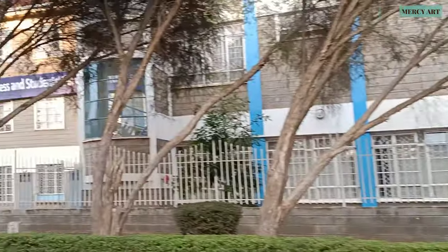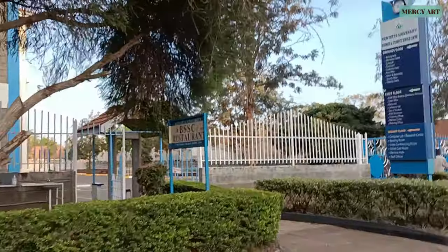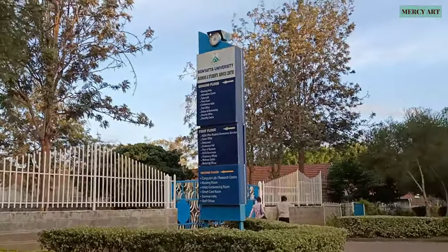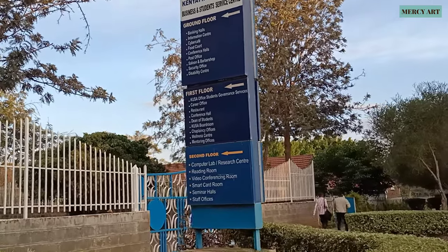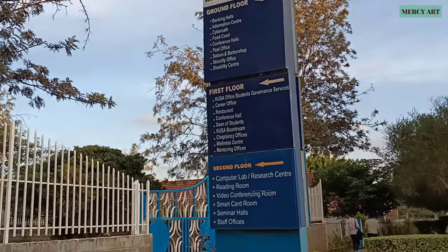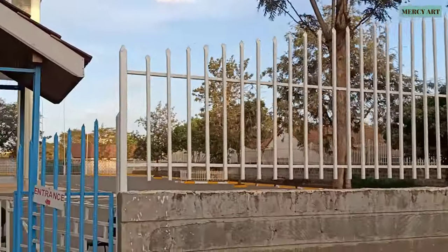I forgot to show you the signpost. The Kenyatta University Business Student Center, the BSSC. Within the business center, we have many things. The banking halls, we have a cyber cafe, food court, conference hall. We have the KUSA boardroom. That's for the leadership.